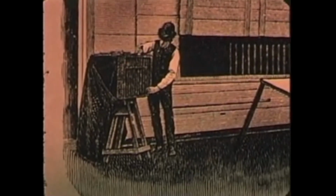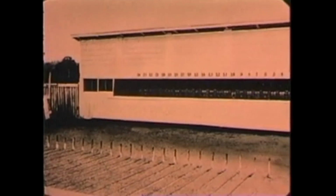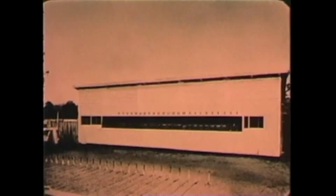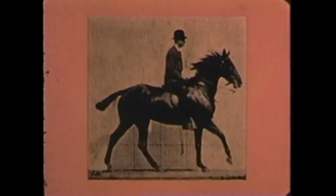Using wet plates and the cumbersome equipment of his day, Muybridge undertook studies of animal motion. At a racetrack near Palo Alto, he set 24 cameras in a row and devised an effective tripping mechanism. The result, these sequence photographs of a moving horse and rider. The science of photographic motion analysis was off to a galloping start.